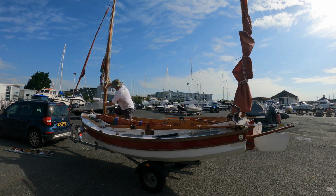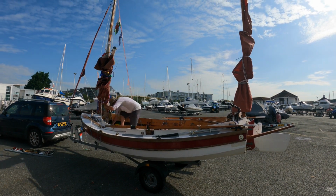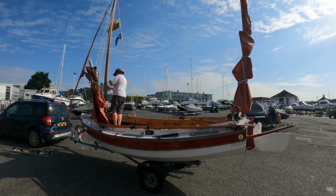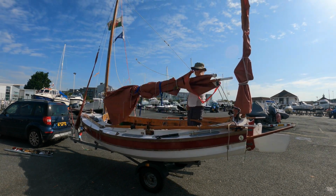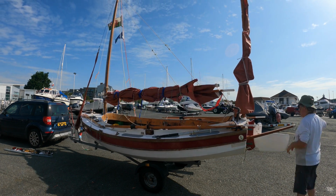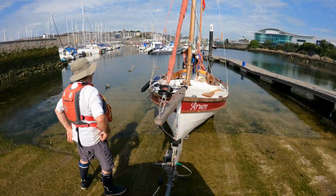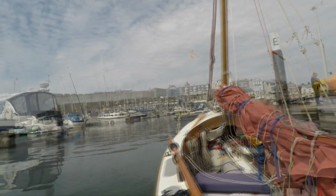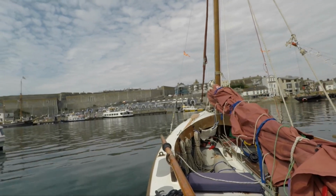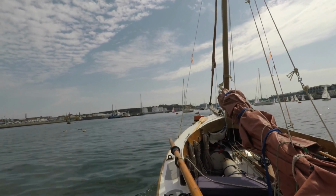Arwen is a John Welsford designed Navigator, 14'6" length across the deck, 20-foot length overall if you include the bowsprit and boomkin. She's got a 5'10" beam. She's a centreboard beach cruiser and day sailor, standing lug yawl. Built in glued lapstrake marine plywood from Robin's Timber. Almost all the other timbers were sustainably sourced mahogany and Douglas fir, sourced by John Moody of Modbury.